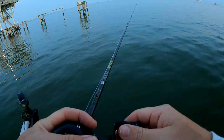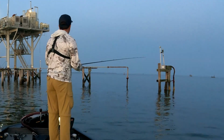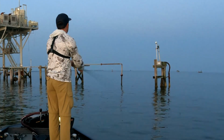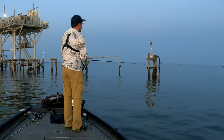I feel strongly that there's fish here because I've caught them here before, on my first ever fishing trip to Cocodrie. Now I only had like 4 hours to fish, but I was able to put together an excellent box of fish. And that was an evening trip. This is a morning trip and I got the whole day, so I'm hoping to do a lot better.